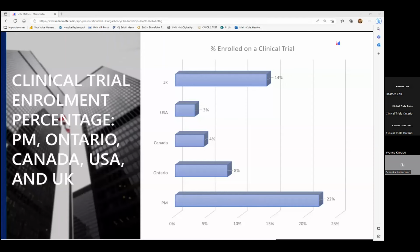Okay, other common promotional slide. Now, this one would be a good example of benchmarking. This is percentage of patients enrolled on a clinical trial. So you can see Princess Margaret at the bottom, and then looking at Ontario, Canada, US, and the UK. The other bars outside of Princess Margaret, they don't update annually. So that's one thing that's always a caveat, and really understanding how they do their calculations is also important.